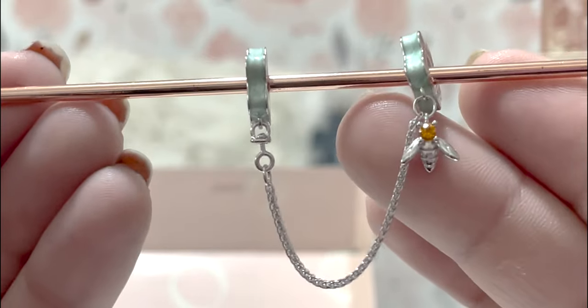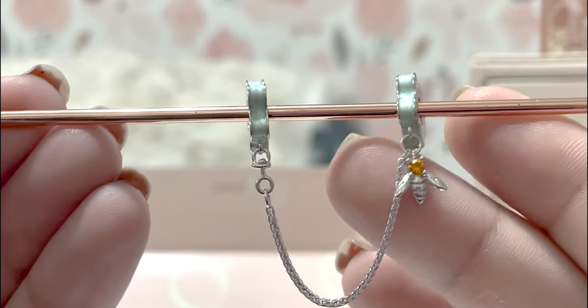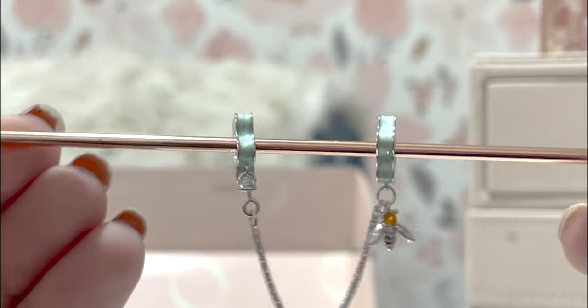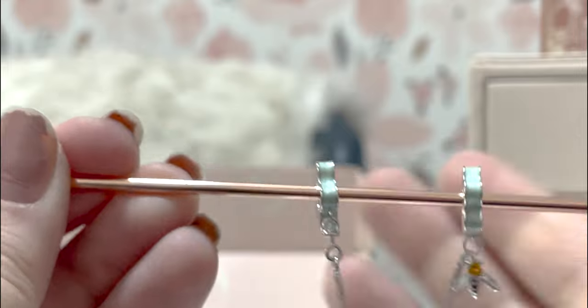But it is so delicate. And you guys, this bee with the yellow stone, it might be my new favorite thing ever of all time. I love it so much. And I love that Featherington green.